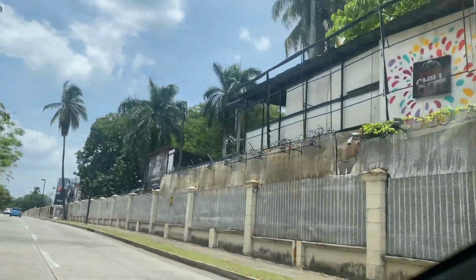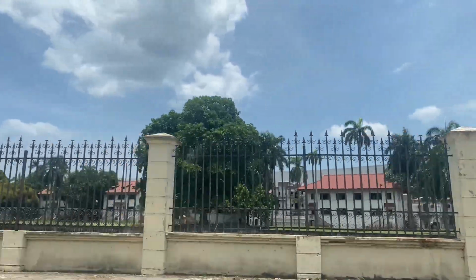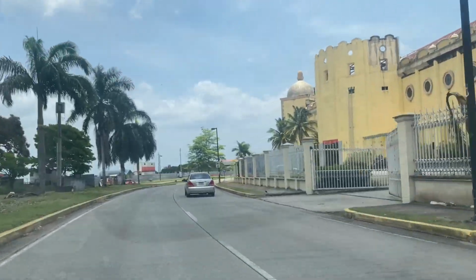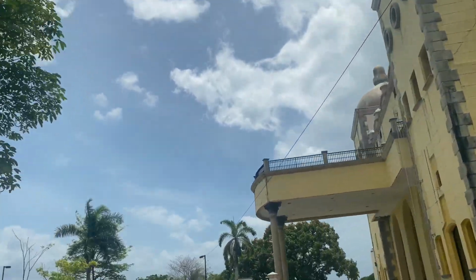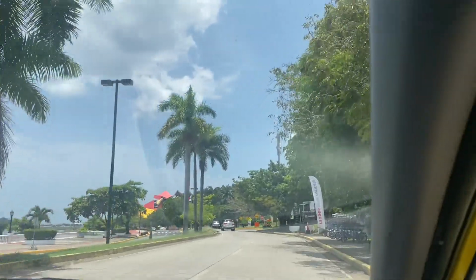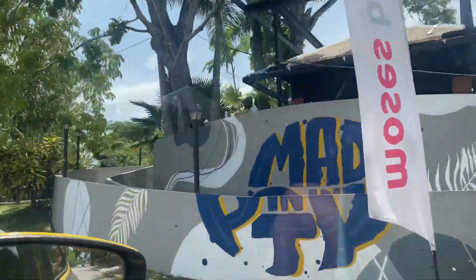The Amador Causeway was built with the rock extracted during the excavation from the Panama Canal and now serves as a booming boardwalk and a major social destination. You can rent bicycles, scooters, and segways right on the boardwalk.